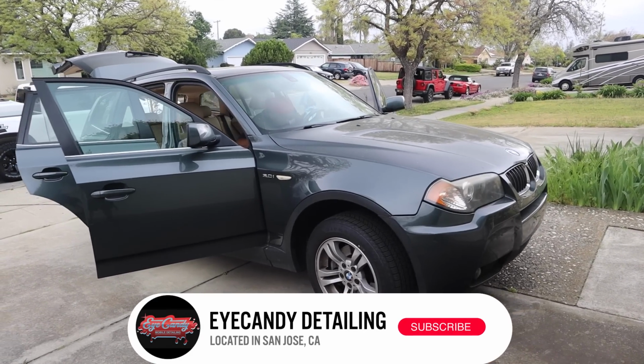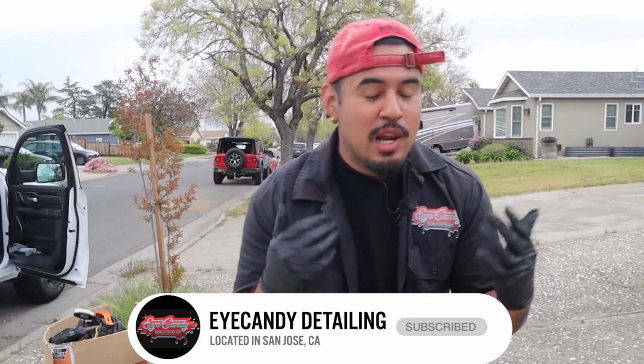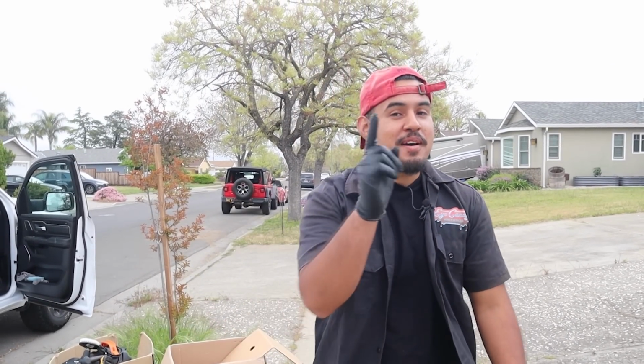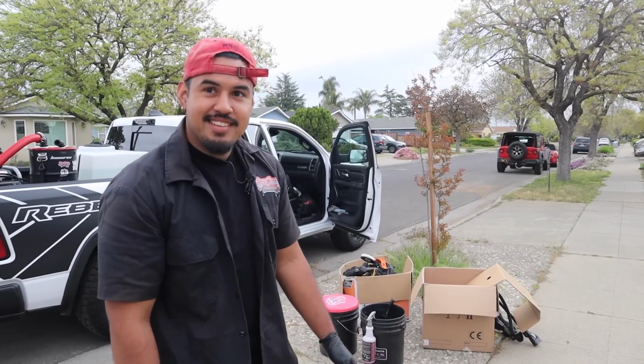We're here today doing the full detail on this BMW X3, which is going to be a full-on interior and just an exterior wash. But here's the catch, everybody. They lowballed me, man. So we're going to talk about it for you guys, and let me know what you guys think, all right? How'd you get this customer, first of all?